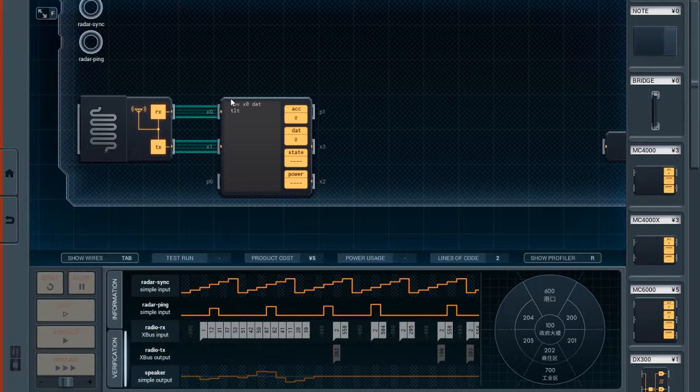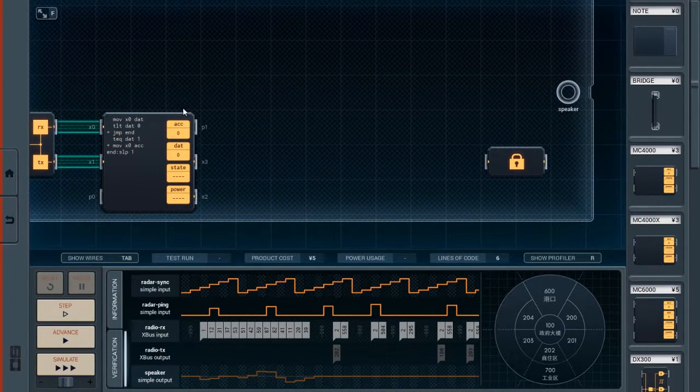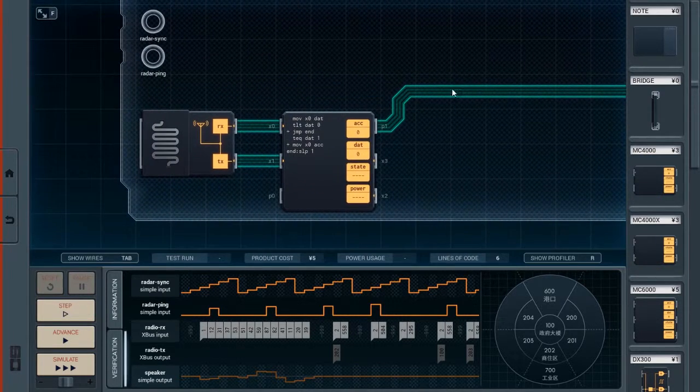Test less than X0. Oh no, dat 0. Because if it is, then jump end, sleep 1. Otherwise, test equal dat 1, move X0 to accumulator. And then we have to move it out to a speaker.